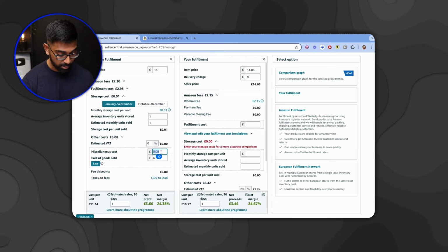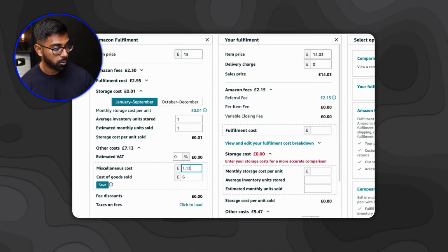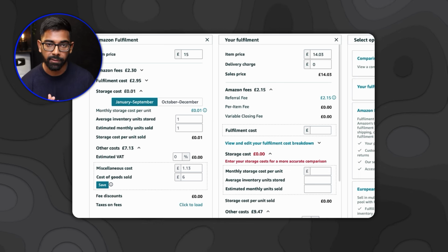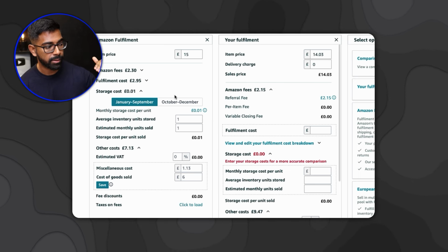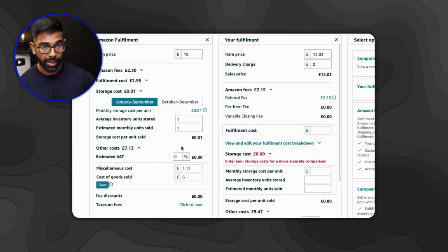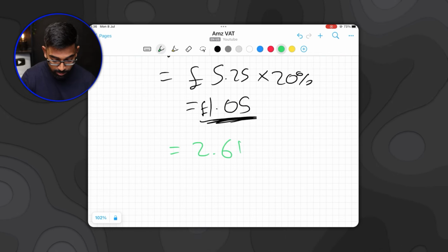So on top of the 8p, that will come to 1.13 in total. And as you can see, now your net profit is right here. This is your actual net profit now as a non-VAT registered seller. You've taken your VAT on the fees that is being charged. You added your cost per goods, so cost per units that you're buying for, and all the numbers right here is how you do your profit calculation for a non-VAT registered seller. So I'll just put it here. For a non-VAT registered seller, your profit comes to £2.61.